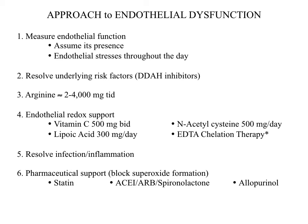Then they go out in the world and breathe in bad air and eat bad food, and that could cause endothelial dysfunction throughout the day. So as a general rule, when in doubt, treat the endothelium. Resolve underlying risk factors that inhibit DDH that lead to a buildup of ADMA and a high ADMA-arginine ratio.